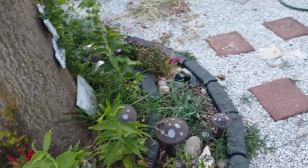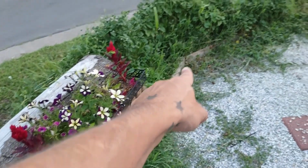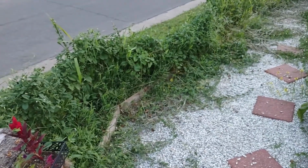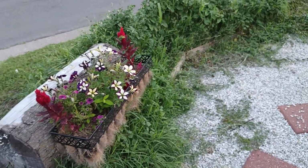Then we'll move around to the corner here. Now, over here on the corner, you'll see all of this is overgrown because we didn't get it mulched. I have a plan to take care of all this and this bindweed that's all over here. And I'm going to make a video about my plan for that.